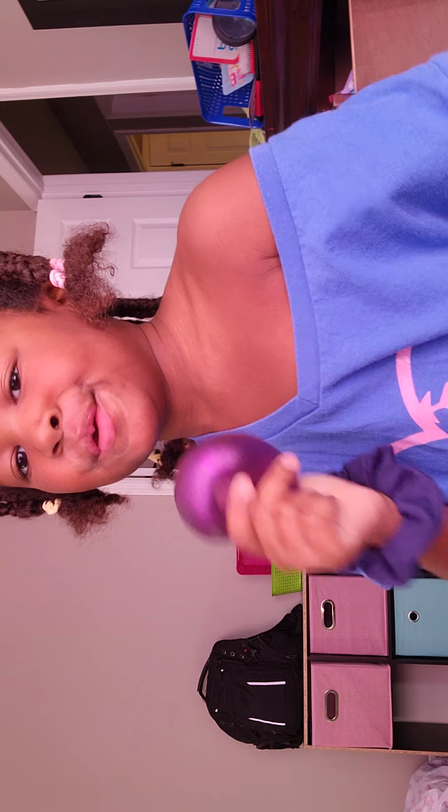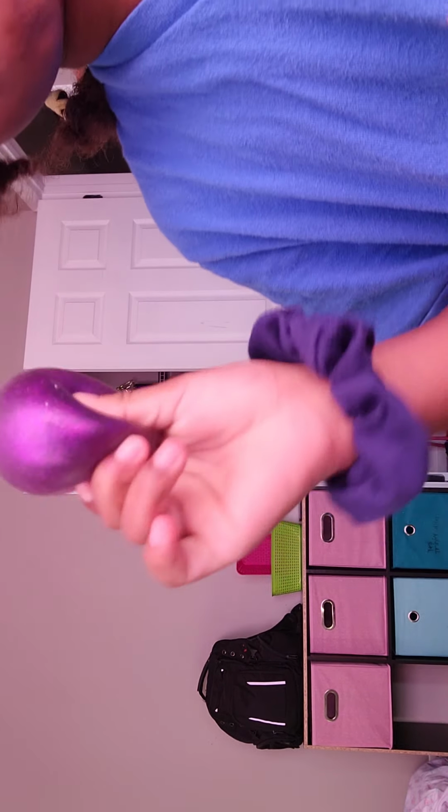See, once I tell you guys that squishies are so fun, you're wondering, why are they so fun? Well, they're fun. And then we have this, and this is the last one, we have a water snake. Those are my squishies.